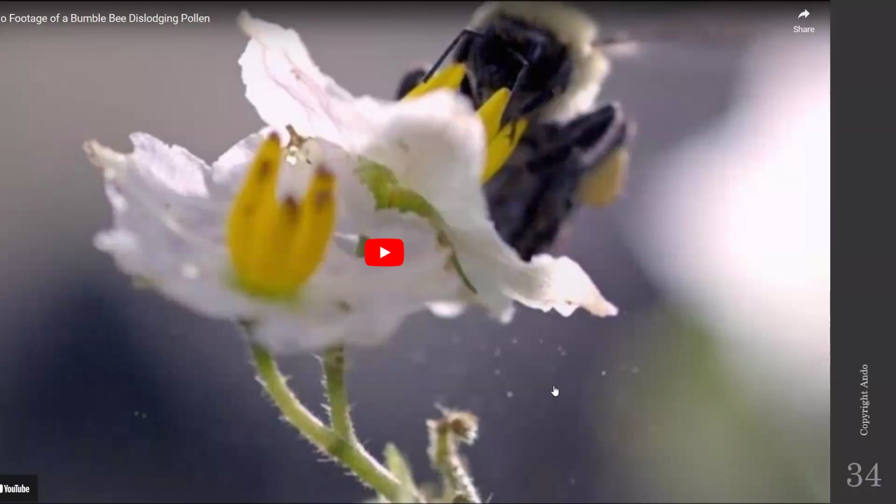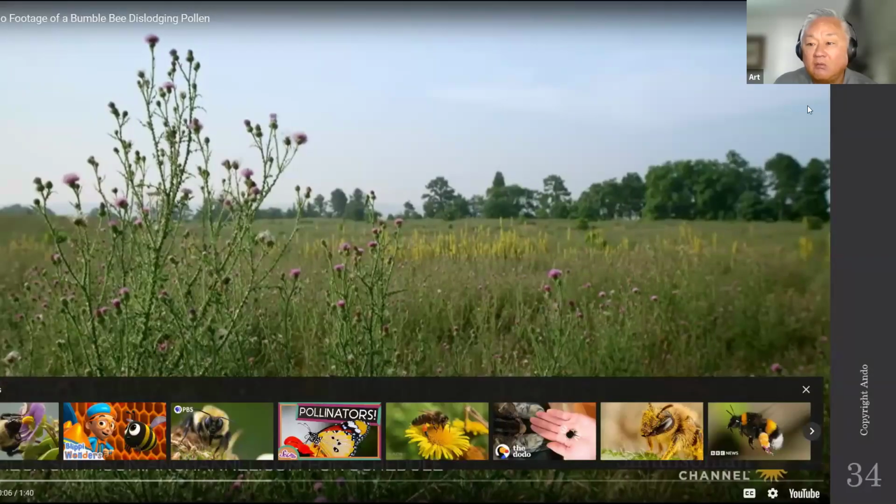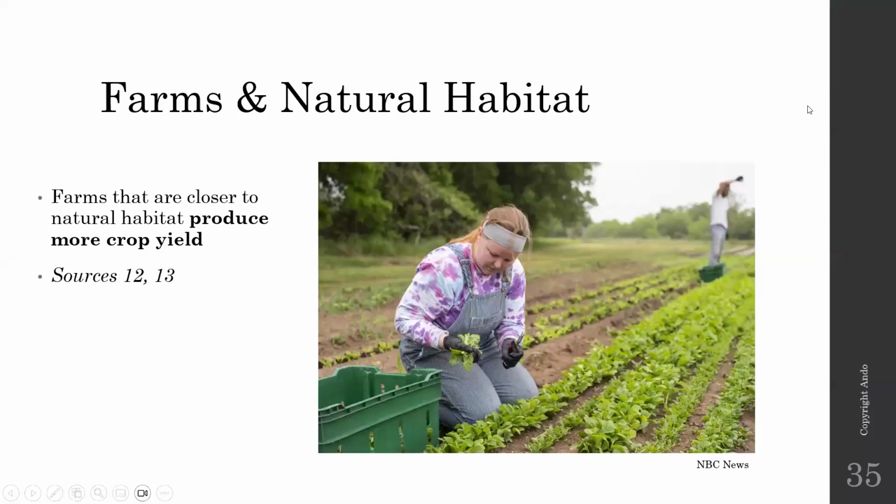Maybe click all the way to the right where it says copyright. That one there? No, a little bit further to the right, that strip of gray. Oops. There you go. Yeah, there we go. Thank you.